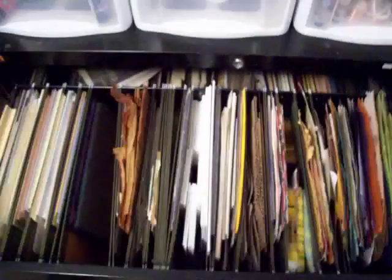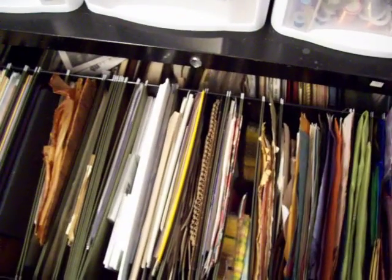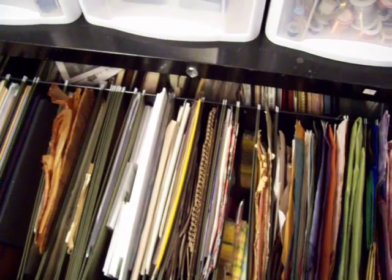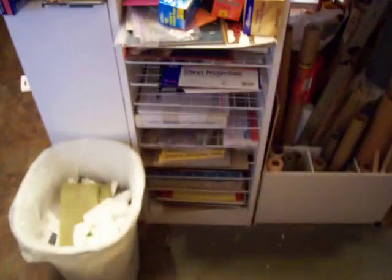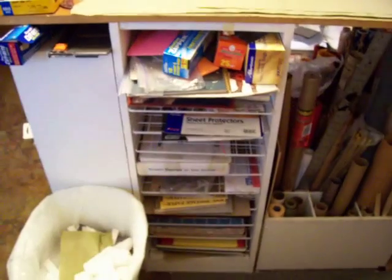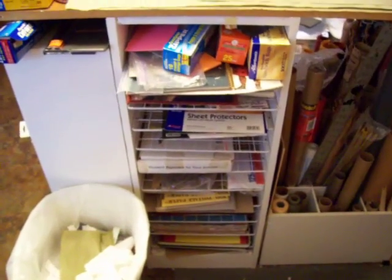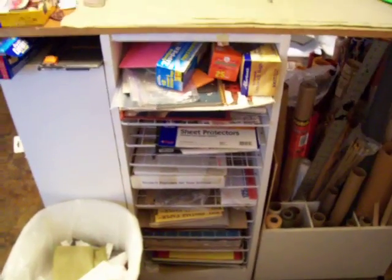This lateral file, oh, it's paper nirvana, cardstock, tissue papers and handmade papers. I just like storing it like this better than I like the way I used to store paper, which is over here. This is where I used to store 12 by 12 papers. It's in the base of my work table. I recently got rid of all of my 12 by 12 papers because I'm determined not to use other people's paper anymore.